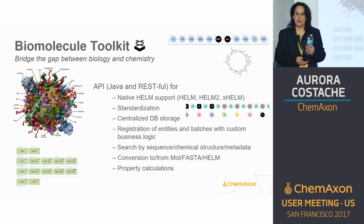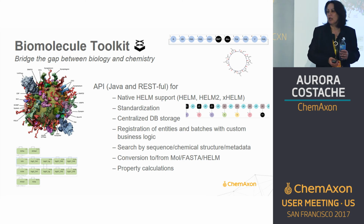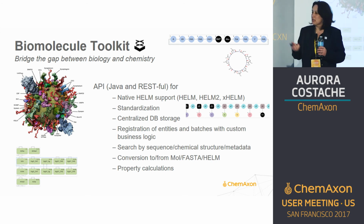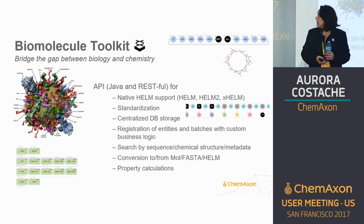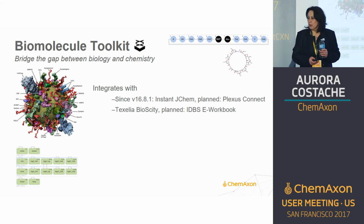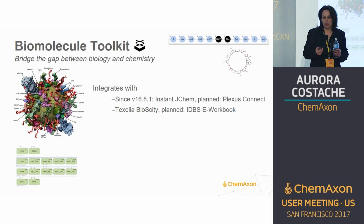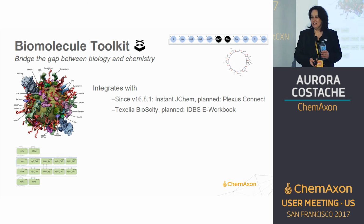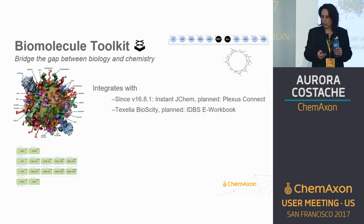Next is Biomolecule Toolkit. We're switching a little bit to big molecules. We now have capabilities to handle not just small molecules, but big molecules as well. Imagine that Biomolecule Toolkit will allow your database to understand all these big molecule representations, with native HELM support and also conversion from MolFile and HELM, to search biomolecule entities in databases. It is integrated with Instant JChem. It's planned to be integrated with Plexus, and our partners are also working to integrate it. So you'll hear later on from IDBS how they integrate Biomolecule Toolkit in their E-WorkBook.